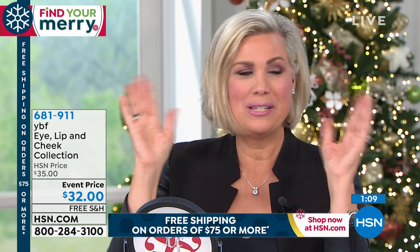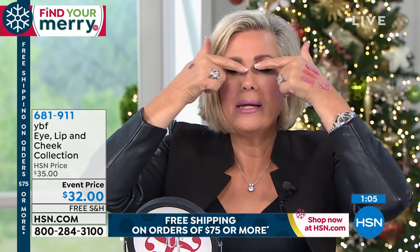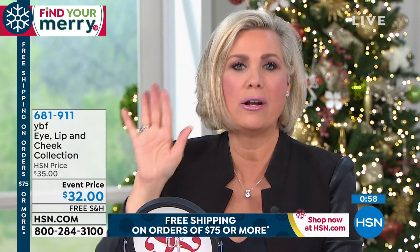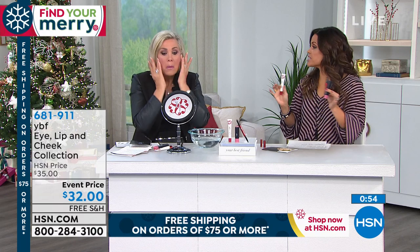So you know I have close set, hooded eyes. My crease line sits on my lash line until I add a soft ivory here and then put the shadow above the crease, and then I have lift. But it's all on the cards. It's all in the booklet. And this is another one of those sets that every skin tone, every age, this is great for.